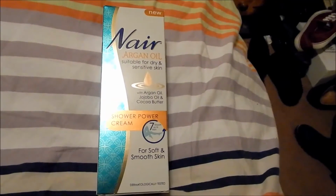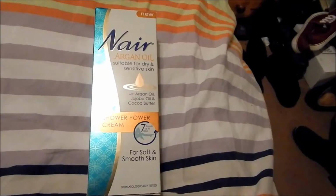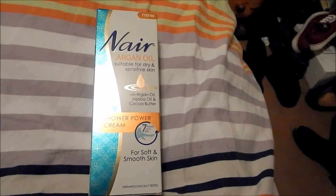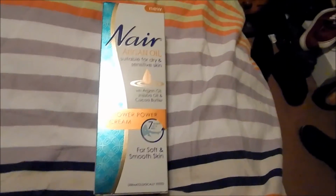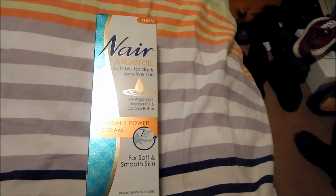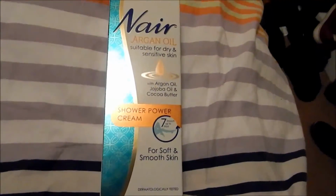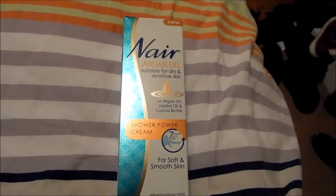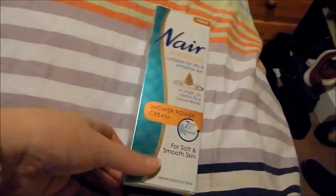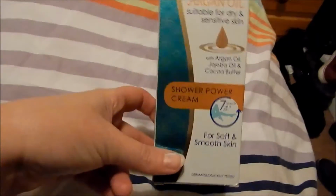It came with a little spatula. It was really easy to apply, really easy to take off, and I have to say that my skin did feel beautifully smooth afterwards. I tried this out to go to my work's Christmas do last year, and yes, it is good. Unfortunately, I don't know how much it costs to replace, but I would definitely consider it, especially if I was going somewhere, because normally I just quickly shave my legs. So yeah, that's quite a winner for me. That's the Nair Argan Oil Shower Power Cream.